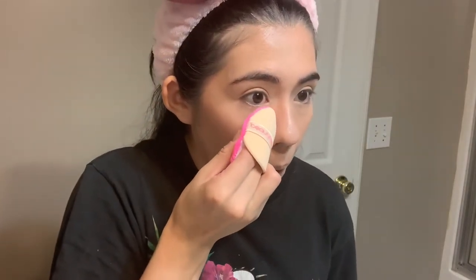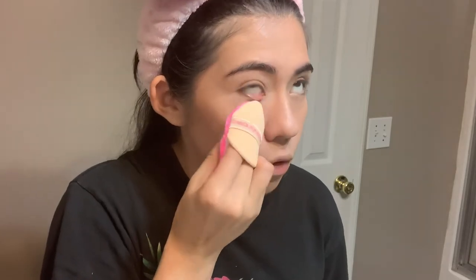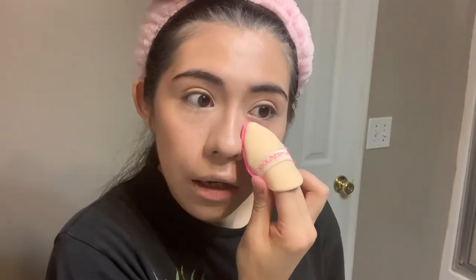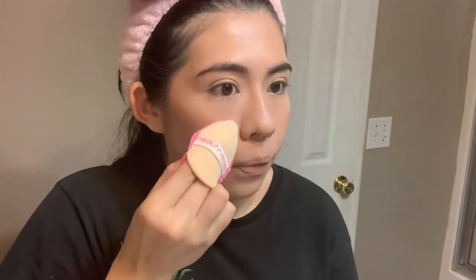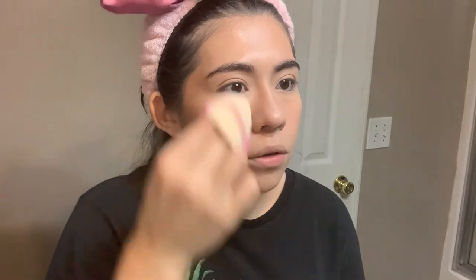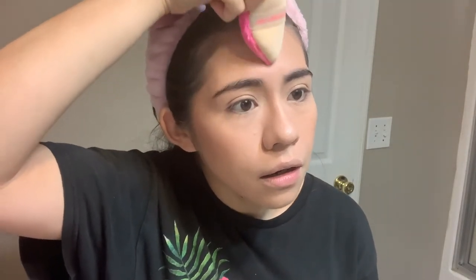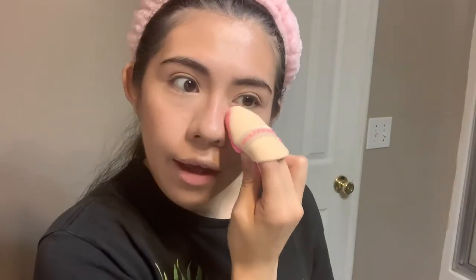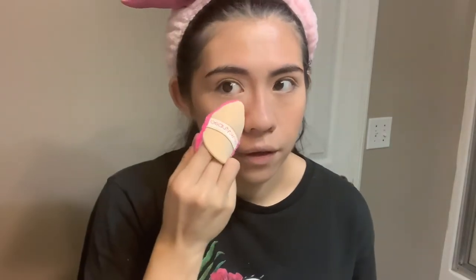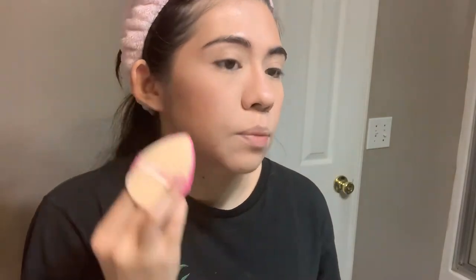Okay. Yeah. Super amazing for under the eye. And like I said, this thing does not waste any product, okay? Like at all. Usually I would have to swirl my brush into my powder. No, I'm just gonna set everywhere where I put concealer. I typically put it around little crevices above my nose, right here, and down the nose. What I'm really liking is that because you put the product on the tip of the puff, it really just disperses it right there.